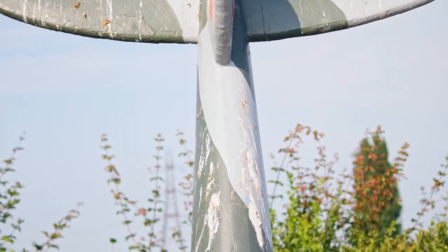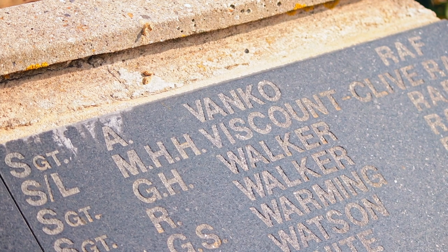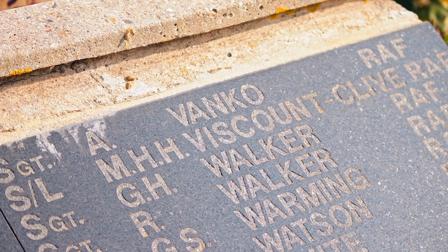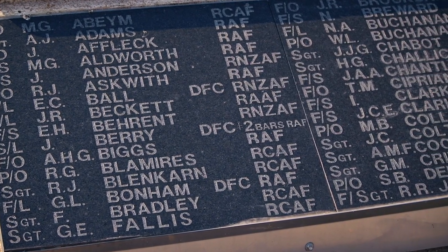There's a nice cuddly little bench. Take a moment to look at the war memorial at Bradwell Bay. One of the people memorialised here is Mervyn Horatio Herbert, the 17th Baron Darcy de Knayth, who was styled as Viscount Clive, and he was a British peer and an Air Force officer.